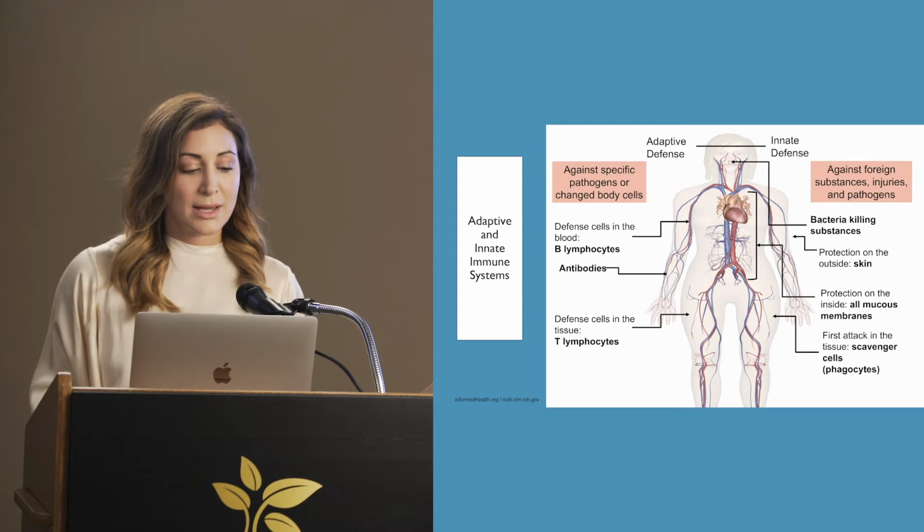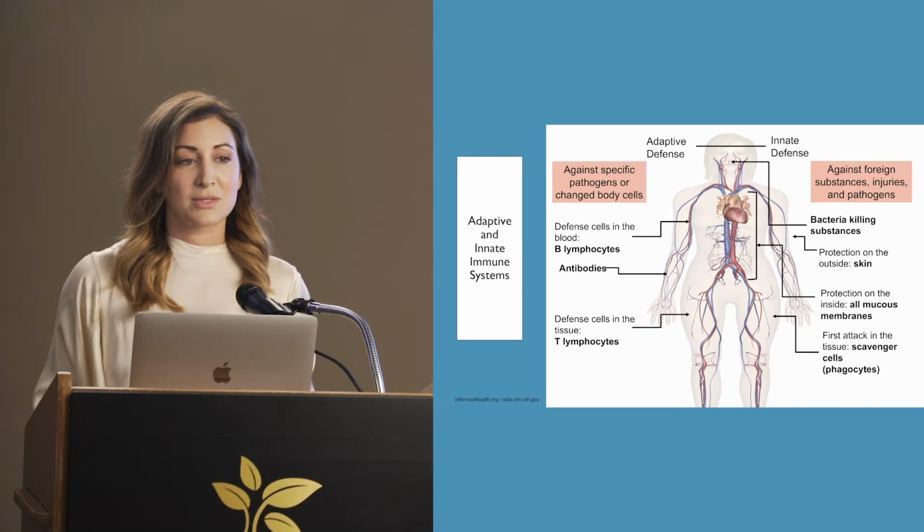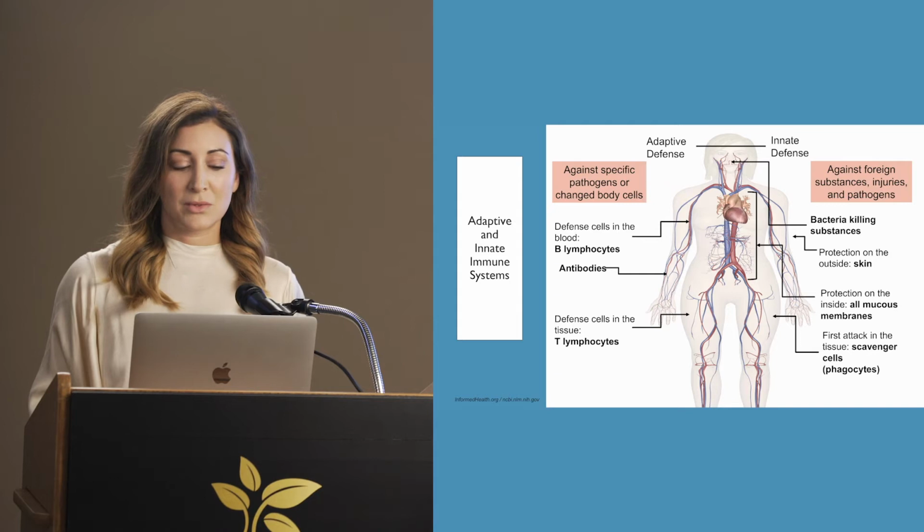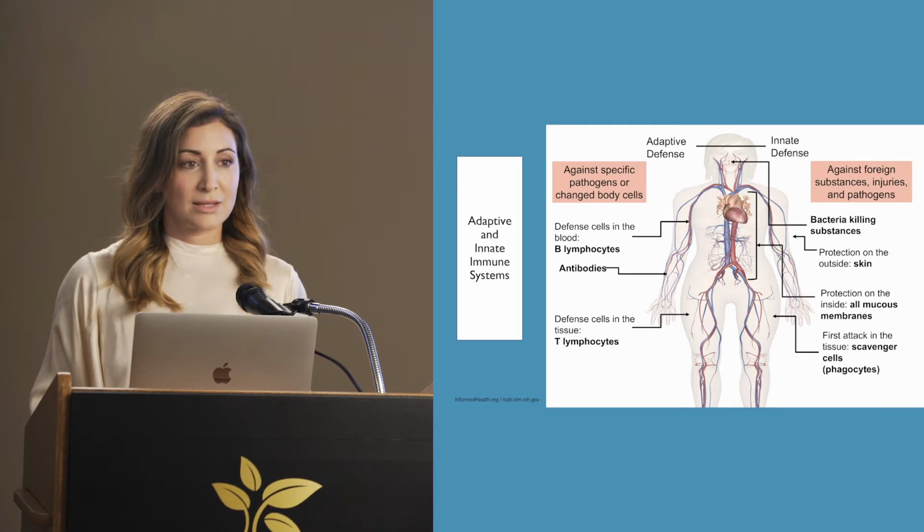There's two main types of immune systems. We have your adaptive and the innate immune systems. This picture on the left-hand side depicts components of the adaptive immune system, and then on the right-hand side is your innate. So we're going to go through a few of these.